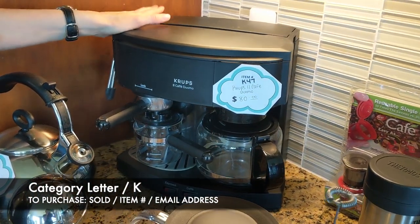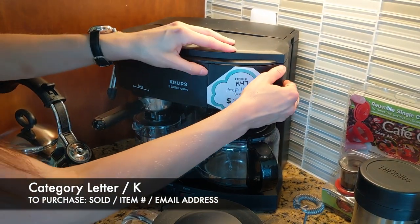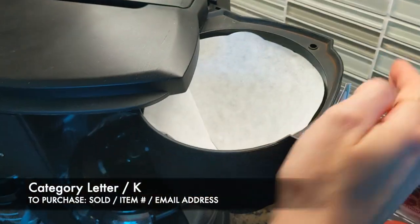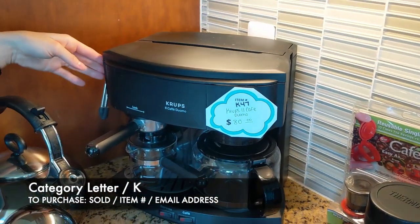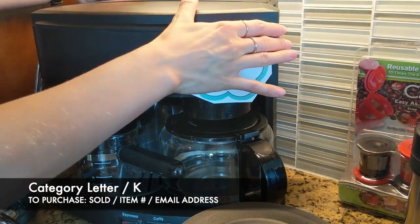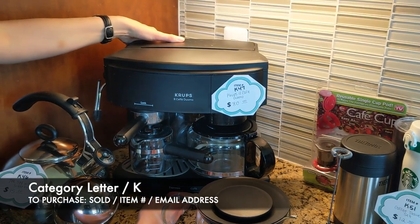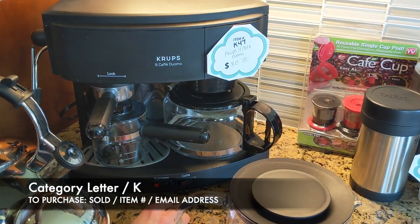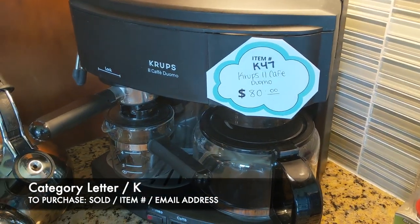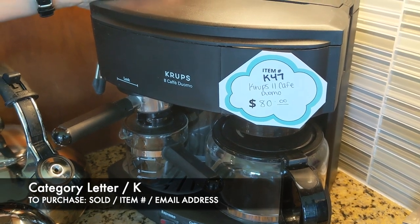Next, we have the Krups 2 Cafe Duomo. And this is actually practically brand new, this piece here, so we know it does work. You can go ahead and see in there. This is where you would put your coffee for this side, and then for your espresso side, you've got your little holder there. And I just want to go ahead and plug this in for you, and then I'll go ahead and show you. So if you see that the light turns on there for the espresso side. But yeah, so all together, this piece here is just its own item, and that's going to be K47. And that's going to be $80 for the Krups 2 Cafe Duomo.